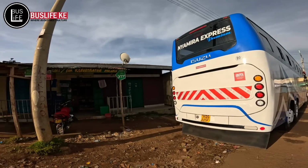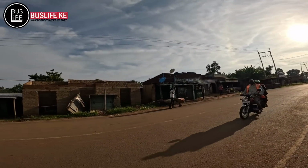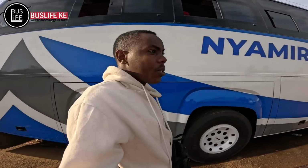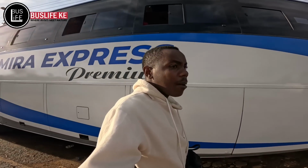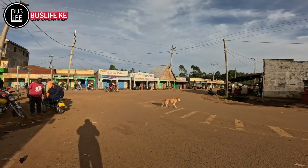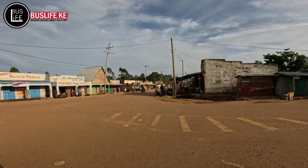So this is the town of Ntimaru. So you can see how small it is. It's not that big, but it is a sizable town, because this is a remote area on this southern part of Kenya, southwestern. So these are the main streets in Ntimaru. So this is how it looks like.